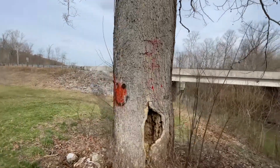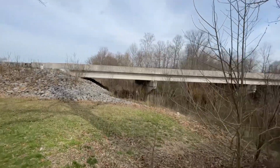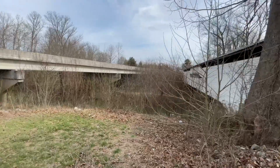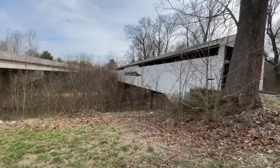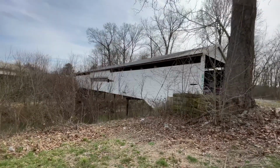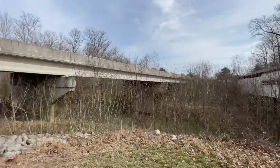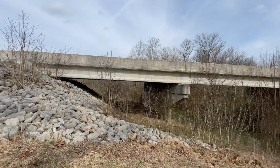And there's an actual other bridge that they built right over on the other side of it. So you're getting this view of the older bridge. And as you got to see, everything has changed from 1864 and 1865 to, yeah, somewhere roughly around 1990.